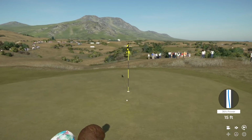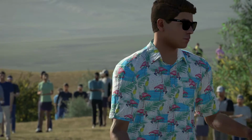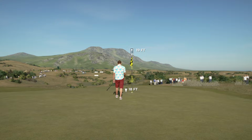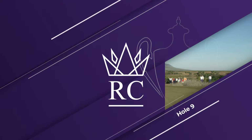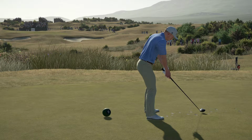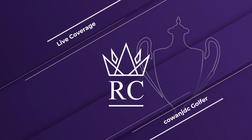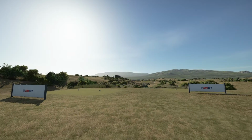This one looking really good. And he holds it. What a putt. And that will take him to 7 under. And this effort by Justin Thomas. And after that effort, let's take a look at how it stands.